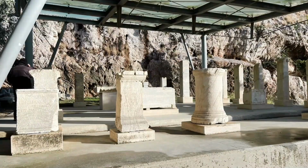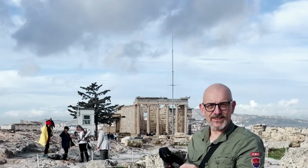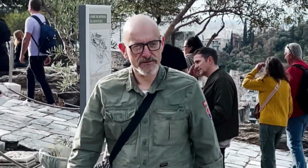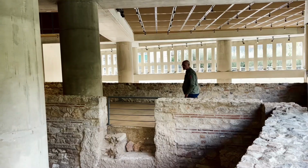Now, things to do: if you go between October and March, some attractions are half price, like the Acropolis is only €10 as opposed to 20, so that's a big win. We went in December and the temperature was in the 20s, and I think it's still quite pleasant right through to April when it starts to get warmer. So I would definitely cram it in between October and April.